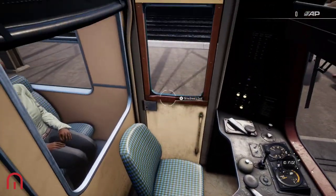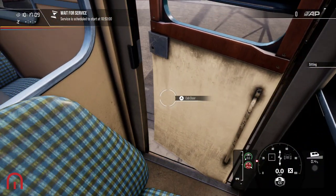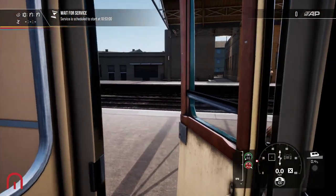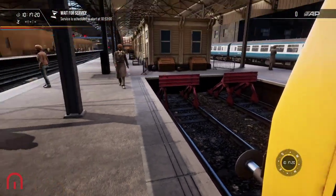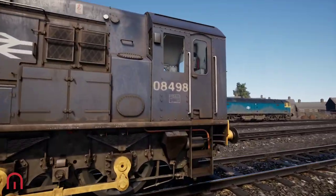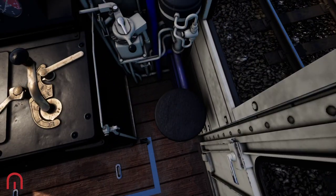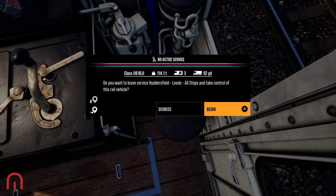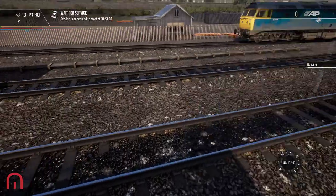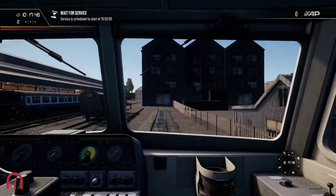Why am I in a... I don't know why I'm in a thing. Anyway, right, open the door, cab door locked. No. Oh, for goodness sake. There we go. Okay, that pretty much does it for us today. Look at that. Is it switched itself off? Oh no, it is on. This starts at 10:53. What about this one over here? Nope, wrong seat. There we go.